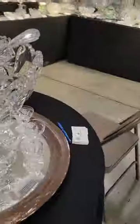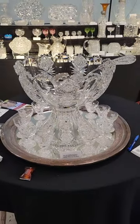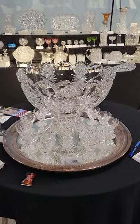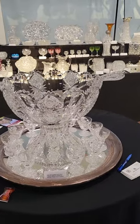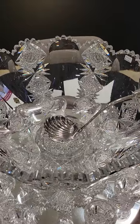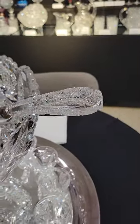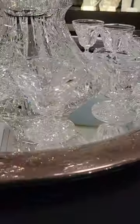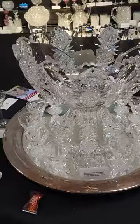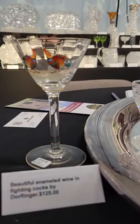And with that, we'll begin in the front, and we have a magnificent, complete punch set in Teutonic pattern by Hawkes. In the old days, it was referred to as the Easter pattern. It's 15-inch diameter, beautiful quality blanks, fully pattern cut handle, and 12 matching footed punch cups. And the set is $11,500.